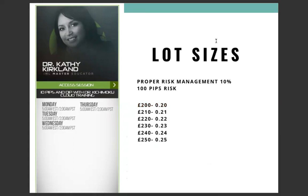Now, lot sizes, like I said, proper risk management. You've got 100 pips risk here, the way she does it. She has no stop loss. And basically, if you have £200 in your account, your first trade is £2 a pip, okay? You're going to make just a bit short of £20 unless you try and catch maybe 12 pips or so. So you're going to be able to cater for the commissions and the spread, okay?